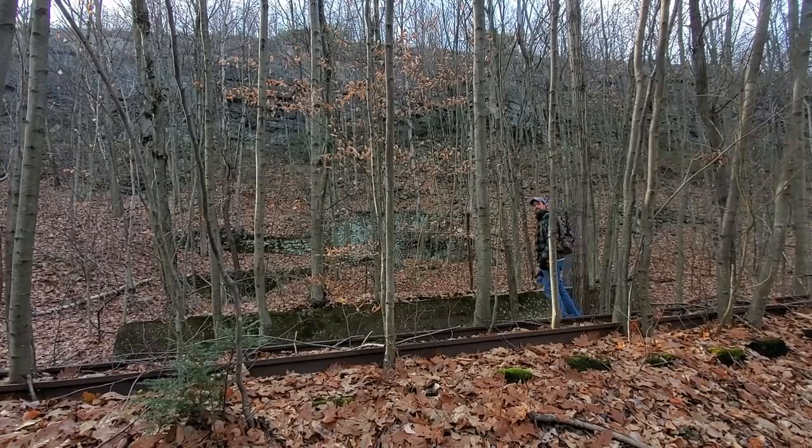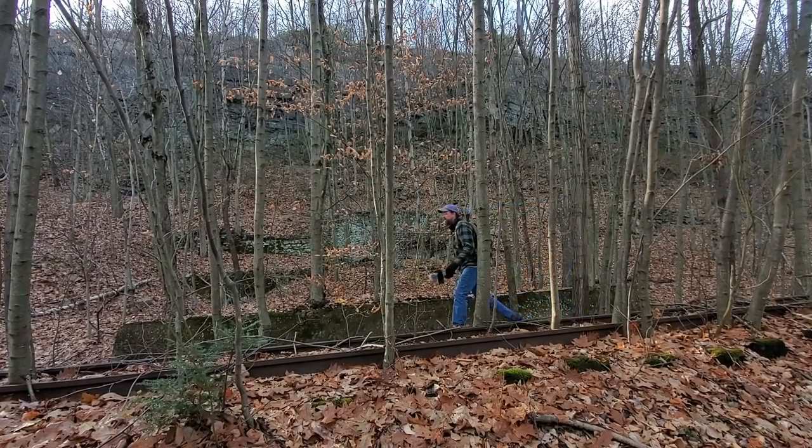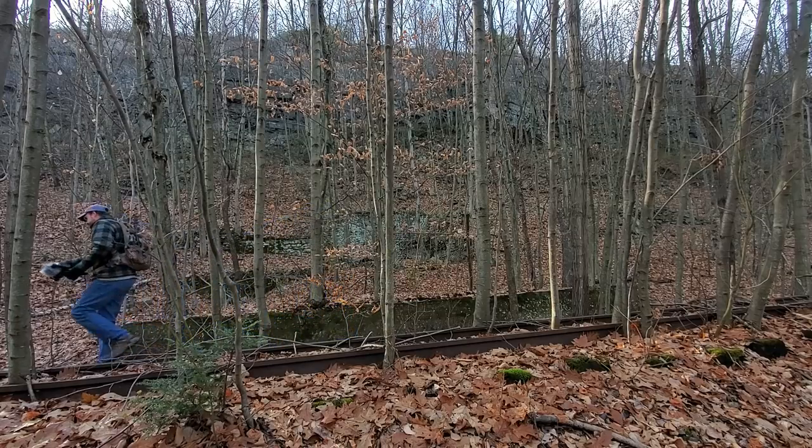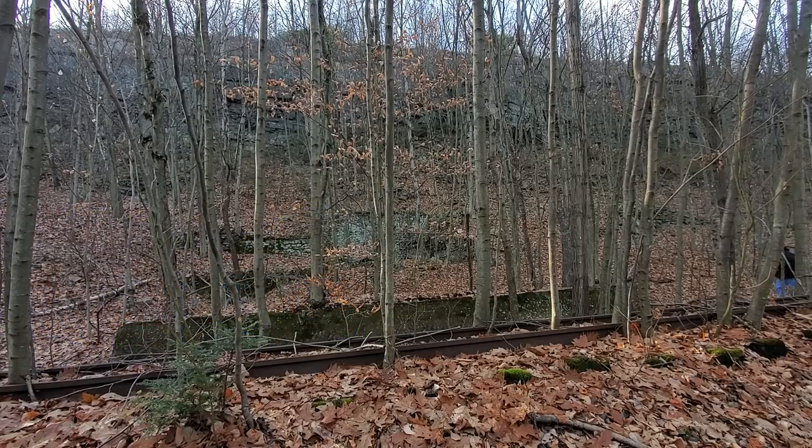So right up here is another location that we checked out last time. This is the ruins of the brickworks building. And up on top and to the left is where Cliff actually found some narrow gauge rail for some type of mine operation, whether it's a gravity railroad or colliery. But that's what we were told by some of the locals.